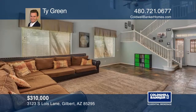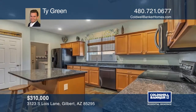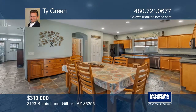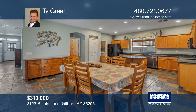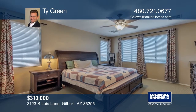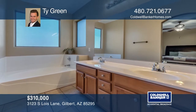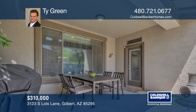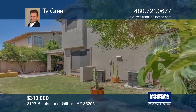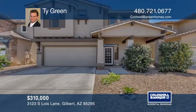Come check out this fantastic home in the desirable community of Spectrum at Val Vista. There are high ceilings as you walk in and a spacious living room. The open kitchen boasts newer, beautiful countertops, cabinets, and a dining area that will satisfy all your needs. The upstairs features 3 big bedrooms and 2 baths. The master is its own retreat with a separate tub and shower and double sinks. The backyard has enough room to have all your gatherings and barbecues. This home is one you won't want to miss. Contact Ty Green today to learn more.